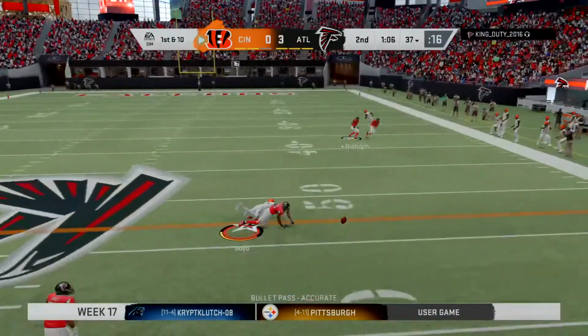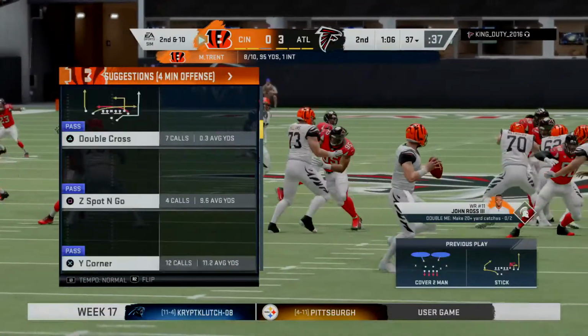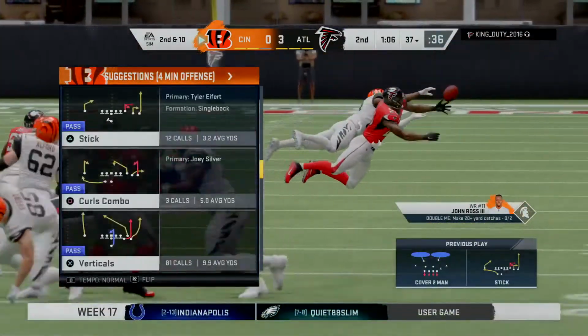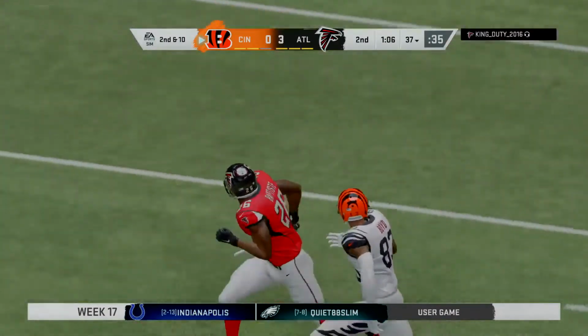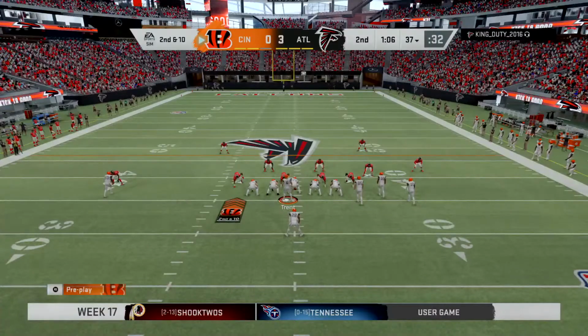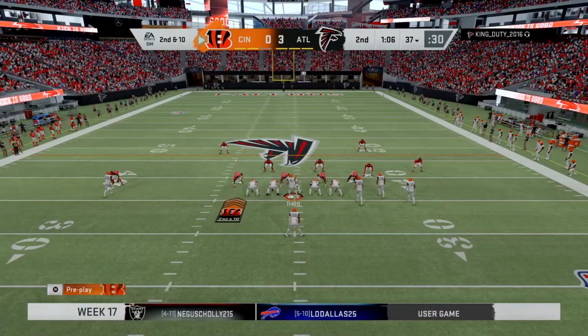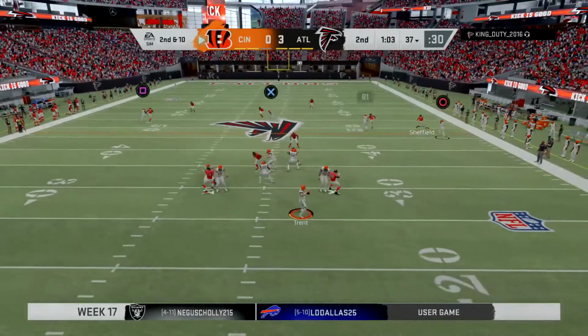Trent. And that's going to be incomplete. Too tough to hold on to that one. It's 2nd down. This defense not going to make it easy for you. They're a physical group, and we just saw it there on that play. He came in, made the contact, just as he's trying to haul it in. Line of scrimmage, again the 37 as they line up 2nd and 10.